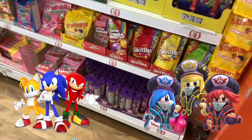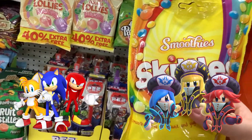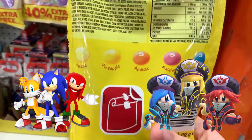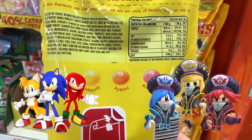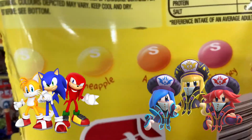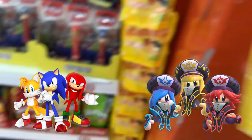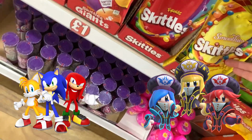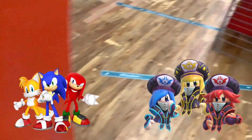And get a load of this, you guys. Skittles has got a new flavor, and that is the Smoothies one. Look, if you look very closely, there's a really good variety of flavors to choose from, such as banana, pineapple, apricot, raspberry, and blueberry. Yeah, we've got this in another part of Poundland, in Horse's Head.